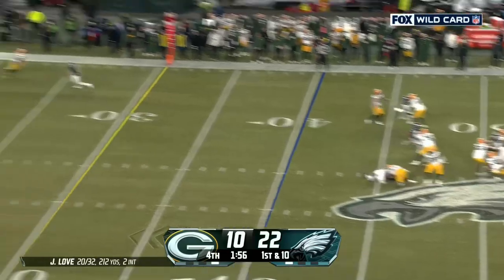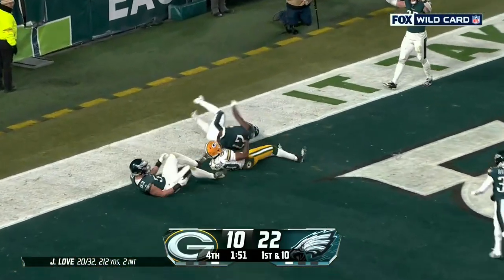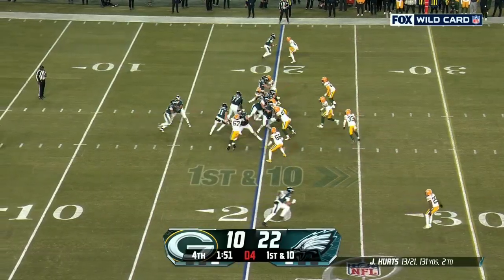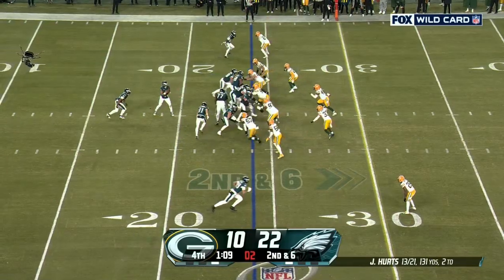Here's Love, though, last gasp attempt. Going deep down the field into double coverage. It's intercepted! Picked up. And now it's Barkley looking for 2 more yards for a 100-yard game, and that'll do it. He's with 1:10 to go.